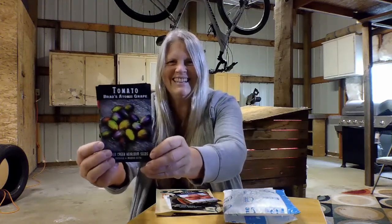I picked out these German pink tomatoes because I wanted to try something that might have a shorter growing season, might do well in cooler temperatures, and I wanted to have some seeds that I could save. These I just got for fun. They just look so fun to me. I had to try them. Brad's Atomic Grape tomatoes. And I just love the colors. They're just so exciting to me. And I'm very excited to get these planted. I'm going to start them right now.